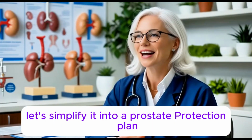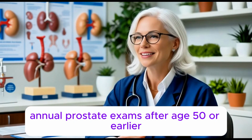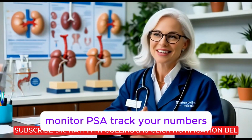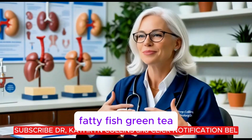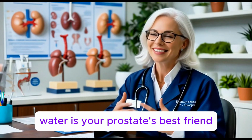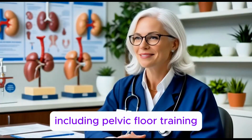Your prostate health checklist. Let's simplify it into a prostate protection plan you can start today. Get checked. Annual prostate exams after age 50 or earlier with family history. Monitor PSA. Track your numbers, don't ignore trends. Eat smart. Tomatoes, fatty fish, green tea, pumpkin seeds, berries, cruciferous veggies. Hydrate. Water is your prostate's best friend. Exercise. 30 minutes daily, including pelvic floor training.